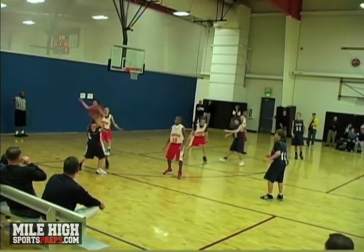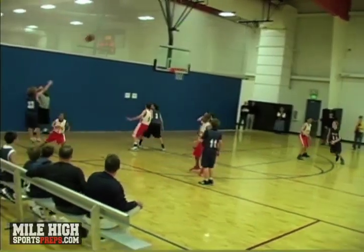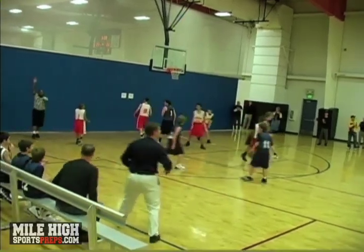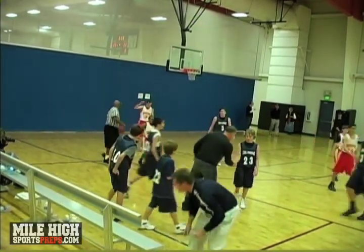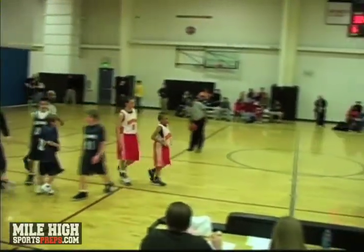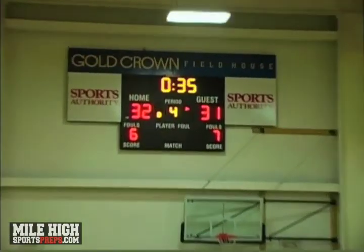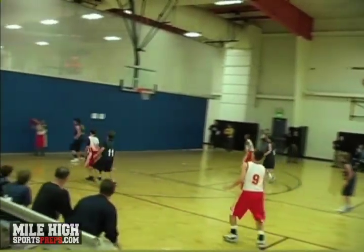Still good-looking defense here by Eaglecrest. Vaughn in the middle is taking Danny away. Tucker takes a 3. No good. Put the rebound up. That one is good by Joshua. Columbine, 1-point game. Columbine takes the timeout with 35 seconds to go. Down by 1, Eaglecrest with a 32-31 lead here in the fourth quarter. Eaglecrest is playing to a 1-point lead with 35 seconds to go in the ball game.